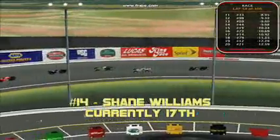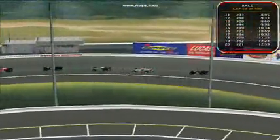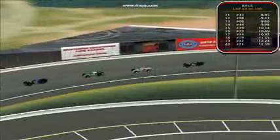Here's Shane Williams running in 17th. This car was supposed to have been driven. This is the MT Motorsports entry, by the way. This car was supposed to have been driven by Jennifer Putnam, wife of former CRL Modified Division winner and current TM Master Cup Series driver Craig Mummert.